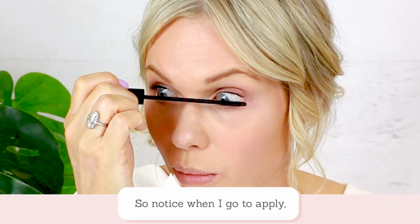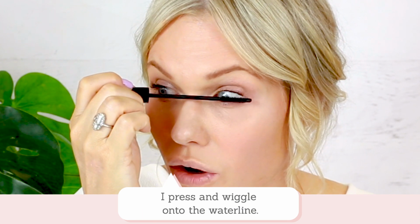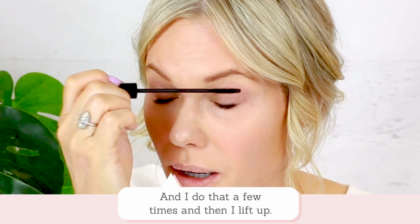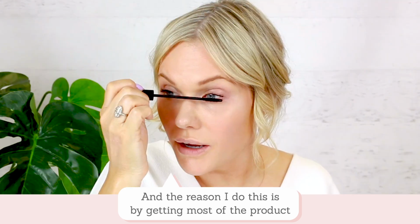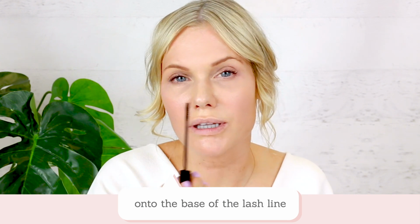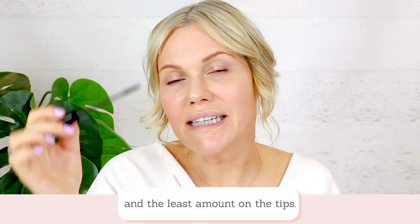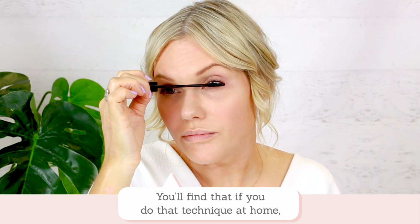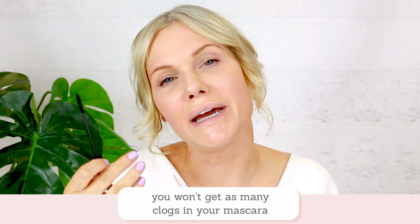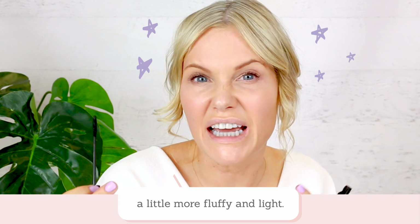You'll notice when I go to apply, I press and wiggle onto the waterline, and I do that a few times, and then I lift up. And the reason I do this is by getting most of the product onto the base of the lash line and the least amount on the tips. You'll find that if you do that technique at home, you won't get as many clogs in your mascara, and your mascara will just look a little bit more fluffy and lighter.